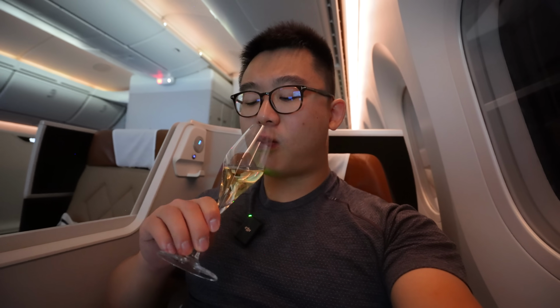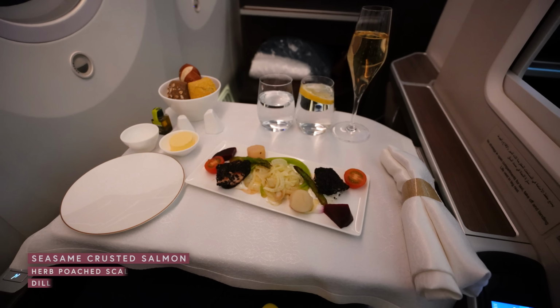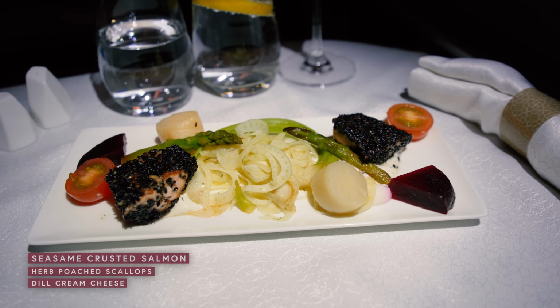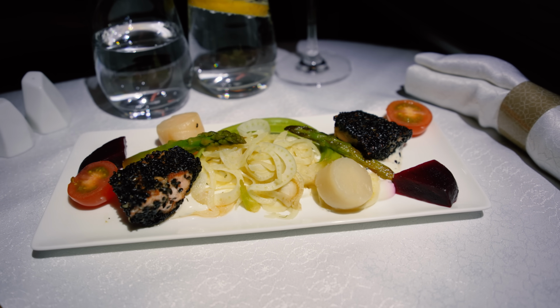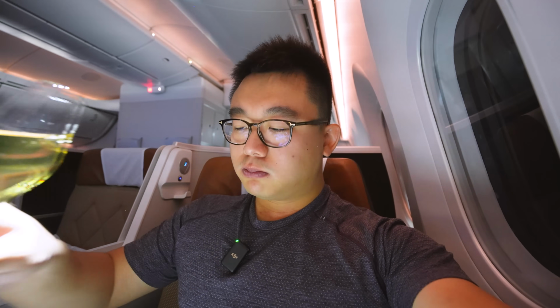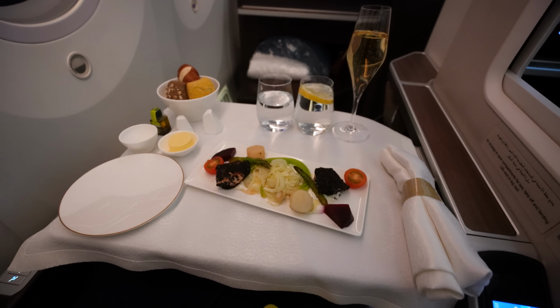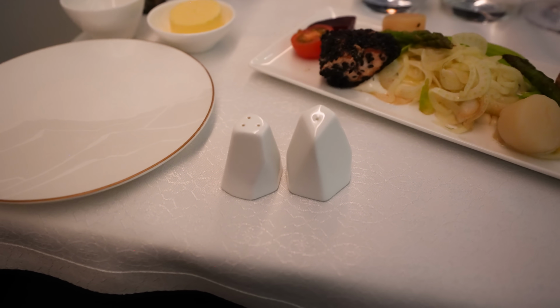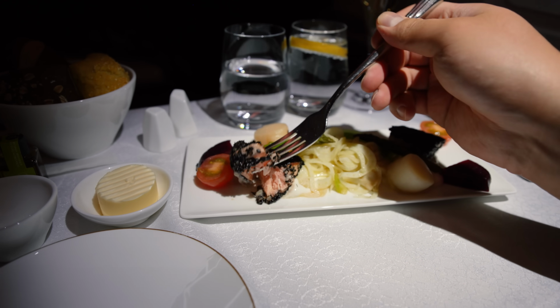Next up, appetizers. I went with the seafood option of salmon and scallops. The portions were a little daunting considering that there were still 3 more courses to go, and honestly the presentation could have been a little bit better, but who am I kidding, this was very impressive. Especially considering that it was not done with a tray service, but instead with every piece individually placed on the table, again something commonly found only in first class.